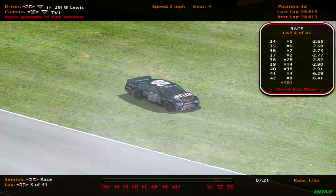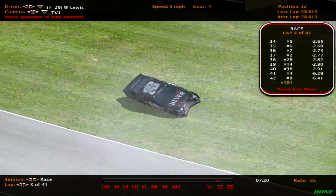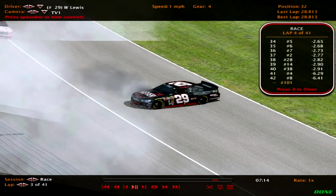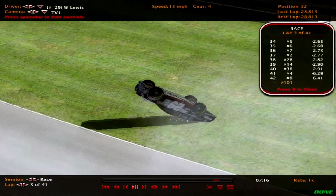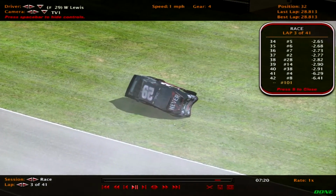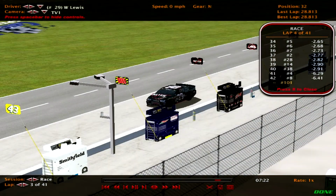Of course, I mean, they don't like using their brakes, pretty much. Was that a driver-side hit? Fortunately, no, that was in the front end, and then the passenger side rolled him over. Fortunately, it was not a driver-side hit, though. Yeah, we got word that Will Lewis climbed out of his car under his own power, so good to know he's okay. Bit of a wild ride there.